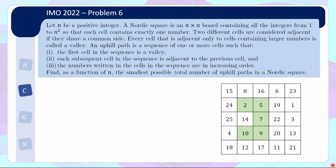Okay, let us now take a look at problem 6. So for problem 6, we have a combinatorics problem. Let n be a positive integer. A Nordic square is an n by n board containing all the integers from 1 to n squared, so that each cell contains exactly one number. So over here we have 1 to 25, filled up in a 5 by 5 square.